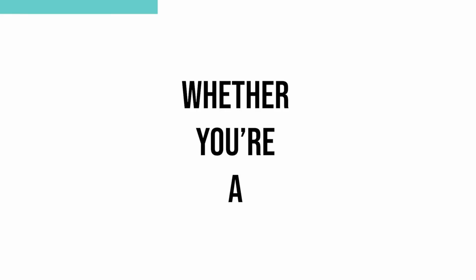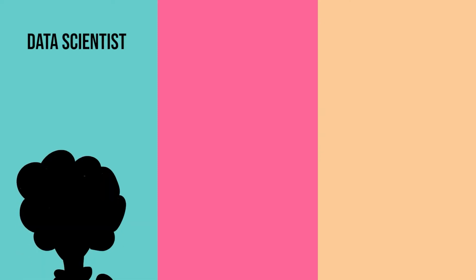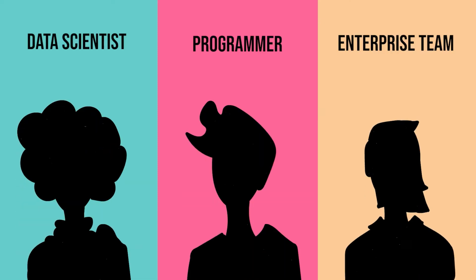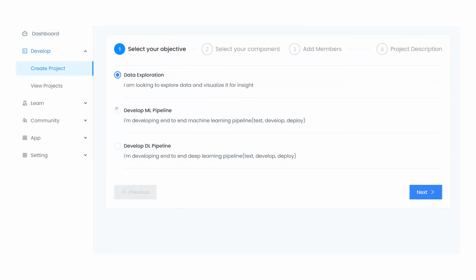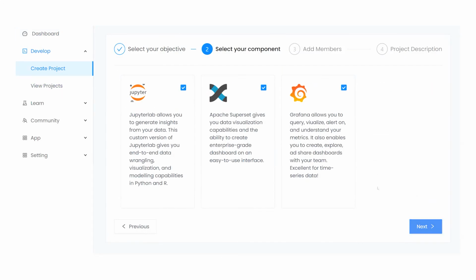From data scientists to developers to SMEs and their corporate teams, Digital Hub gives you the tools to accelerate your projects, all in one place. Start each project with just a click. And no matter how many active projects you have, the platform adjusts to you.